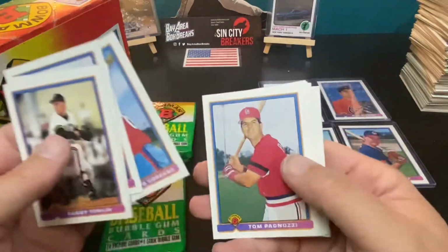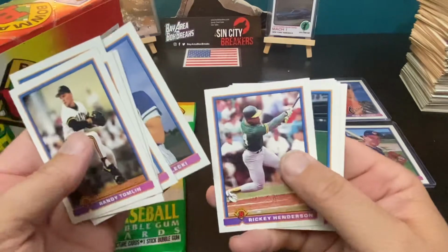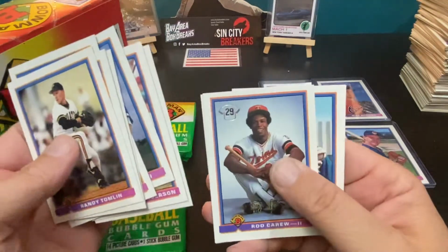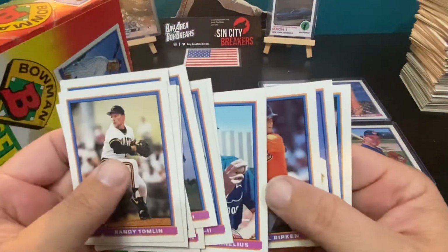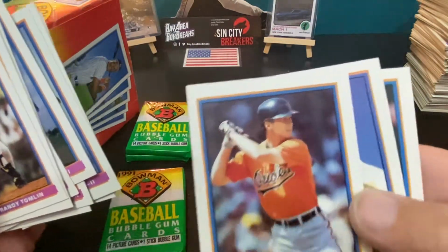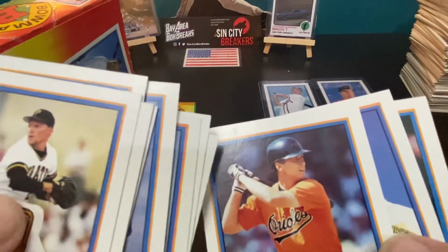The 91 Griffey. What's that? Third year? 89, 90, 91. So that would be a 3rd year Griffey. There's the other Carew. Reed Cornelius. And there is the cow. First Ripken. He definitely has a stain up there on the top. I don't know if you can see that. Yeah, right there.